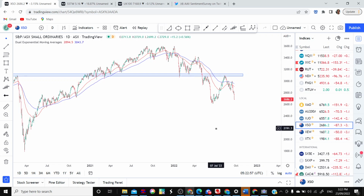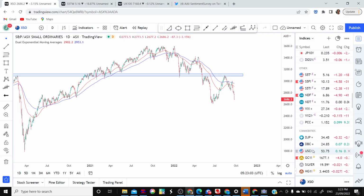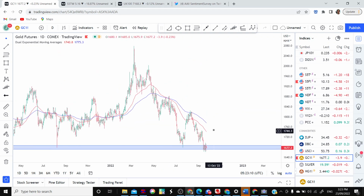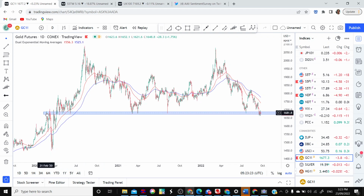And now I want to finish up with a quick look at gold, because it's been an interesting week in gold as well. So just finding our gold chart. What we have with gold is it's pretty much spent all week sitting right on this support zone at 1,680. This is a key support, and it goes all the way back 2.5 years to around February 2020. So it's a significant support zone.